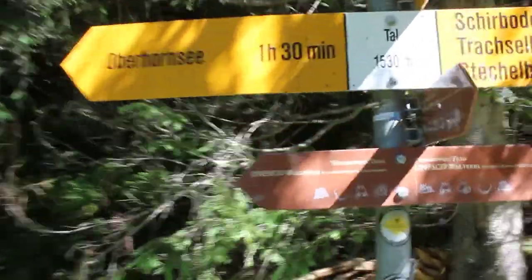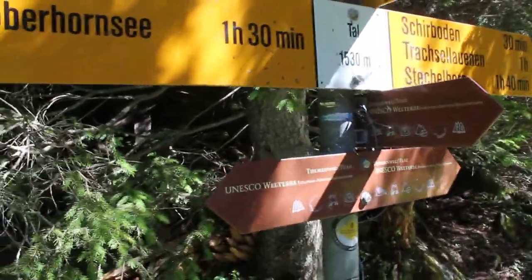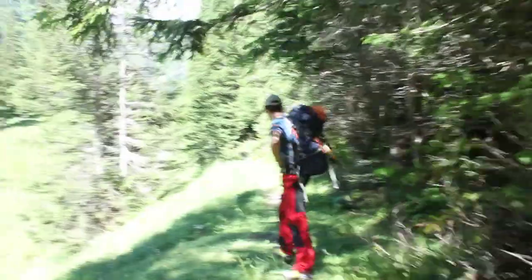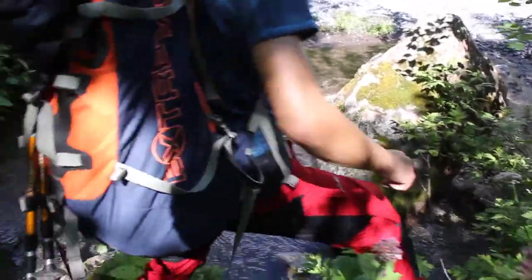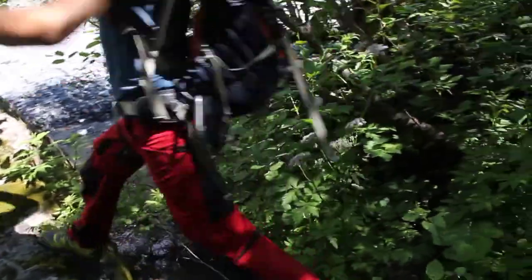Yeah, so maybe we're gonna make it to this Oberhornsee. We're at 1530 meters, so we've climbed about 500 meters, not that much. So, yeah, let's go. Doing pretty good. I think you got this. There to there across.